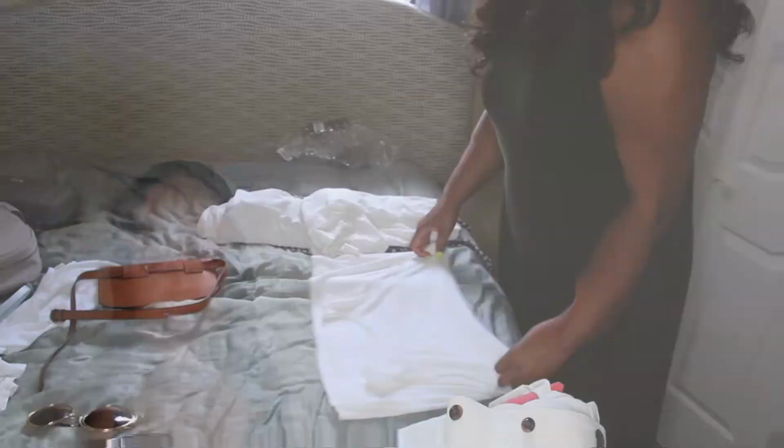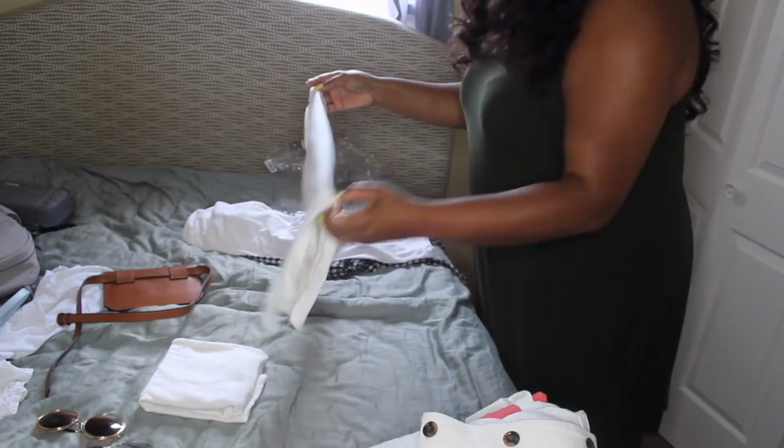All right, so now I'm going to pack them in the cubes, and I'm gonna pack them in the bag, and I'm gonna show you how the bag looks once it's all packed.